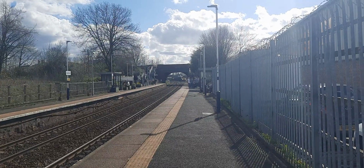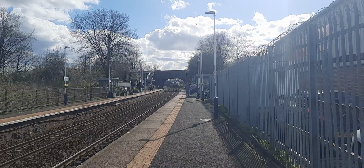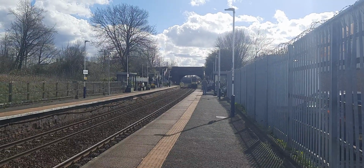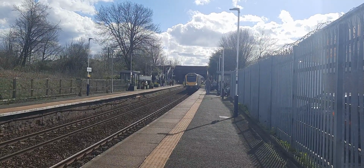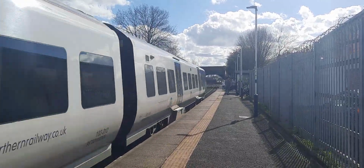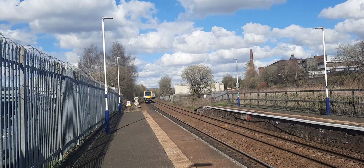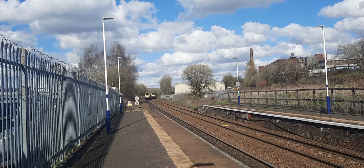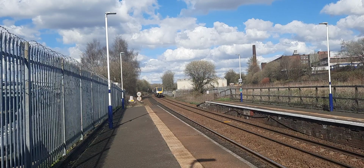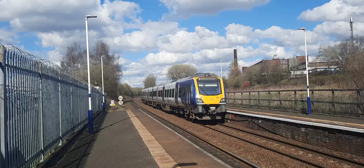Now coming through is a pairing of 195s from Manchester Victoria to Leeds. Works by 195013 and 195010 on the rear. And coming through there is a singular 195 from Leeds to Manchester Victoria. Works by 195111.